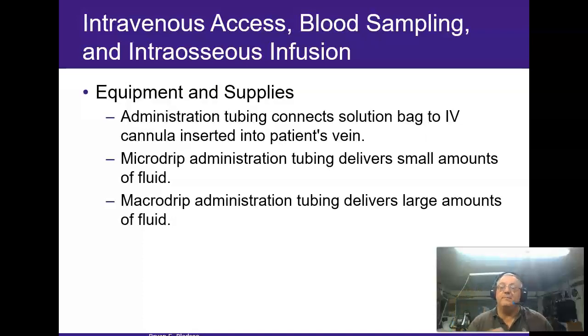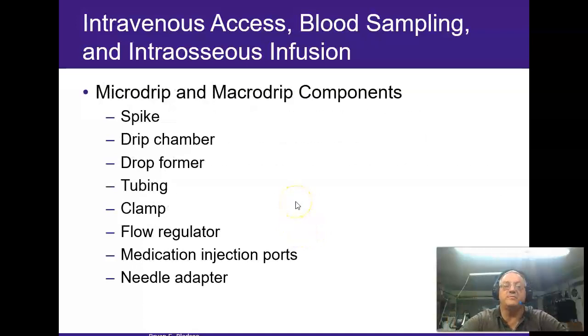Okay. The macro drip is usually a 10 or a 15, and you need to take a look at what the set says. I've seen some 20s out there as well. Basically that means it takes 10 drops of fluid to make 1 milliliter going into the body. Make sure that you know that with a drip set. We did play with that in lab a little bit, where I hooked up a micro drip and a macro drip set and showed you how fast they flowed. Again, for control I'm using a micro drip. If I want to give a lot of fluid, I'm using the macro drip.